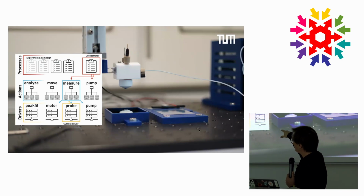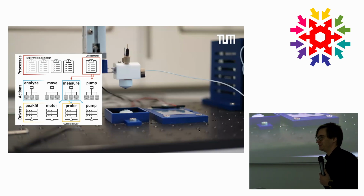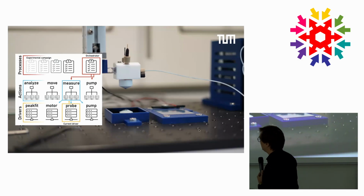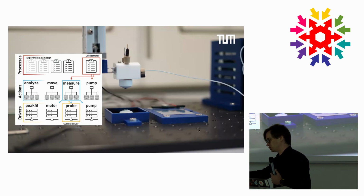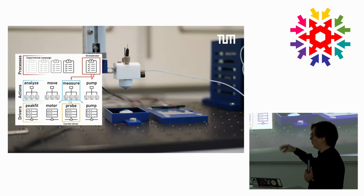The way we do this is with a Python library called HELAO, which stands for the Hierarchical Experimental Laboratory Automation and Orchestration Framework. The basic idea here is that any action and any driver, where drivers are your really low-level atomic devices, they are all servers.